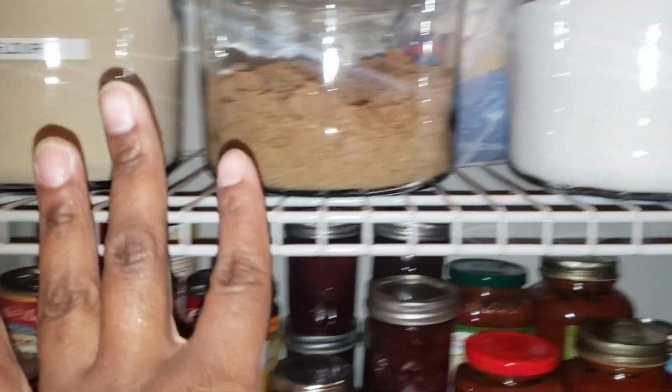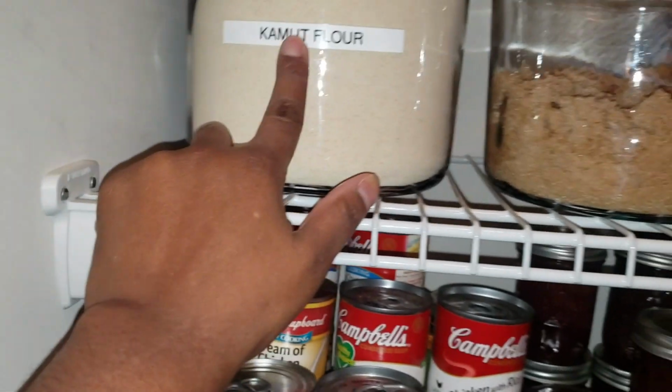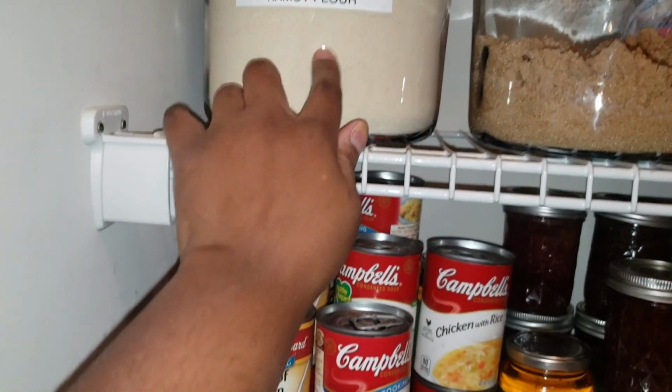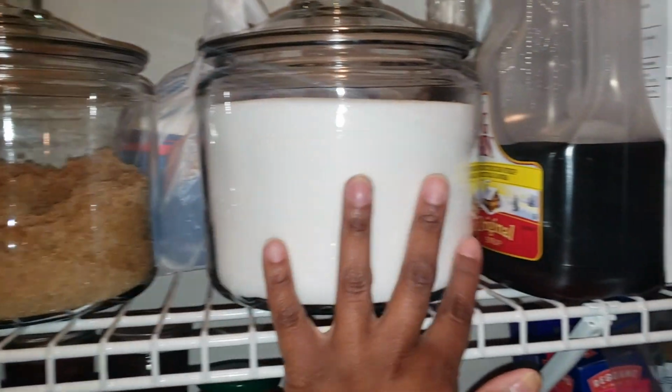And here are all of my baking things. So I decided to switch over to kamut flour instead of all-purpose flour. It's an ancient grain and it's supposed to be better for you. So that's what's in here. Just brown sugar. This is sugar.